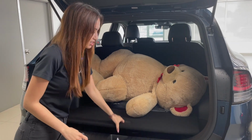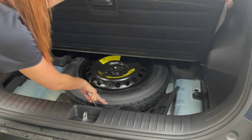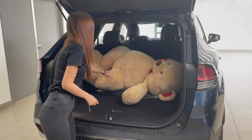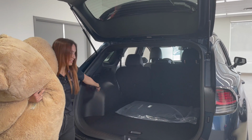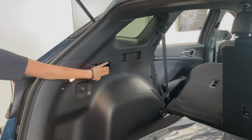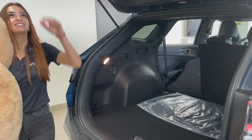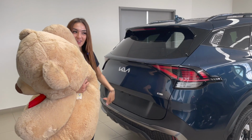Now, I don't know how it looks on camera because it's so dark, but it is a very deep trunk, and this floor actually does drop down. There you see your real spare tire as well. So you can drop the floor lower if you need a little bit more room to load your stuff. I'll take him out of here. And then it's also worth mentioning that there's little handles over here that you can pull. Where is it? There we go. And it'll fold your seats down for you. Now they don't come up by themselves. You got to do that yourself. But it's nifty. I'll close this. And we'll move on to the Sorento.